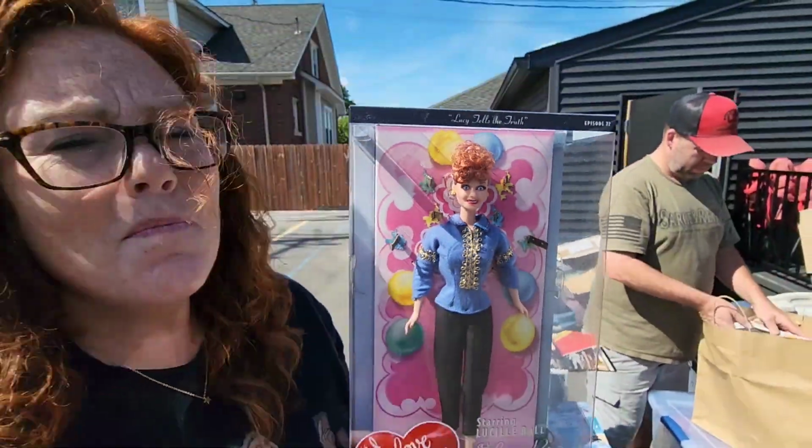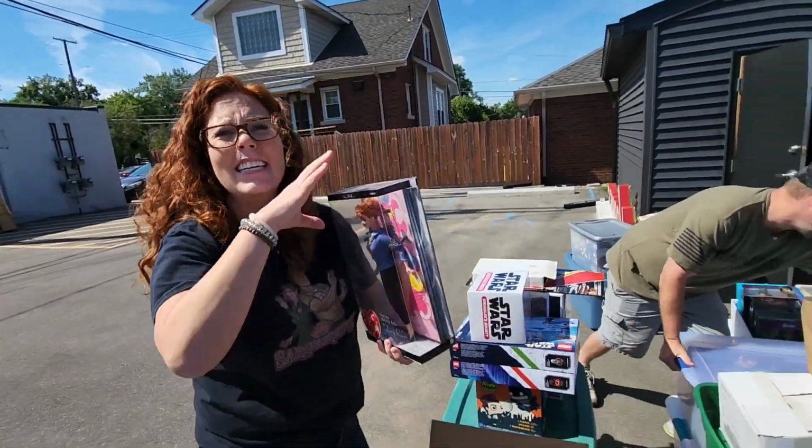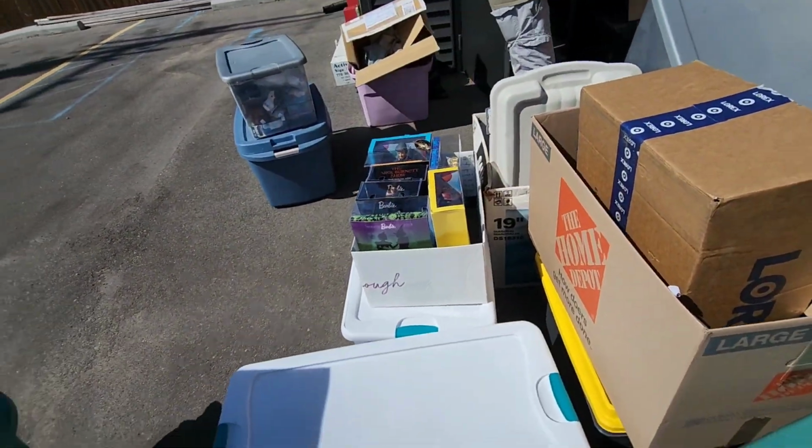Yikes! Yowzers! Oh, Ricky! I might look like that if you're throwing knives at me. You probably wouldn't have your eyes open because I'm not a very good shot. So I'd be dead already. Probably. So there's some more Barbies here.